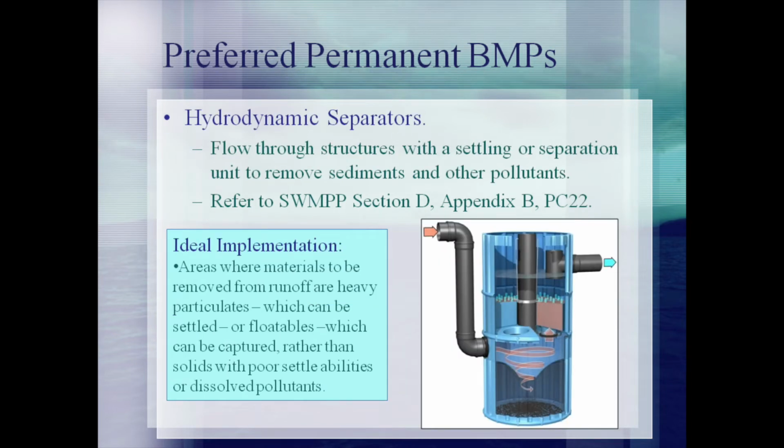Several hydrodynamic separators have been included in projects at Hawaii airports and are designed to treat stormwater runoff as it leaves the site. Specifically, as the discharge flows through the system, it allows for solids to settle out or float to the top and cleaner water to be discharged to the receiving water. These work well in areas where solid waste is expected, such as public areas, loading docks, gates, and landscaped areas.